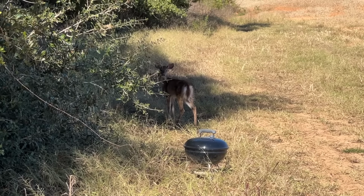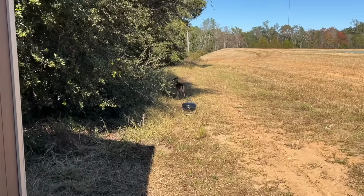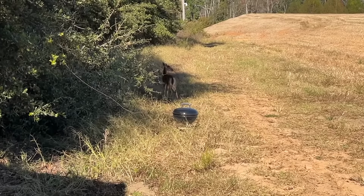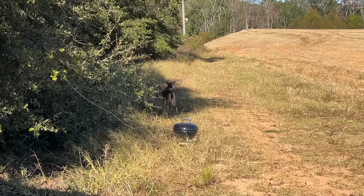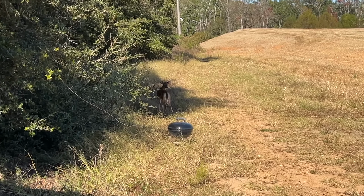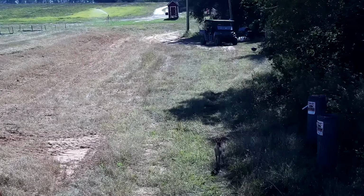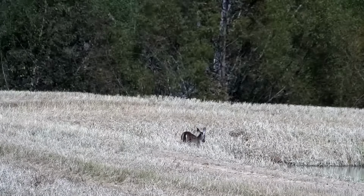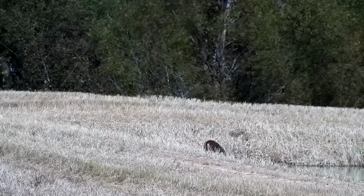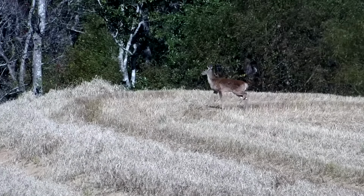Then we got us a new pet. He came back out here to see me. I was hanging out here in the shed, and he walked right up. I know he's probably just looking for his mom, but I'm gonna have to go get him some corn and feed him real quick. But he went over and took a drink out of the pond. And then eventually eased off the backside of the pond dam.